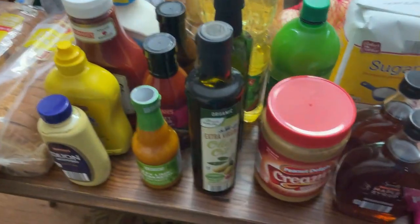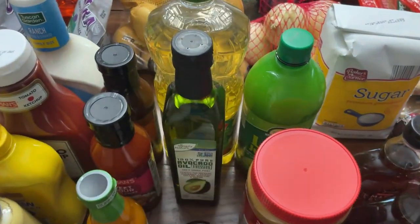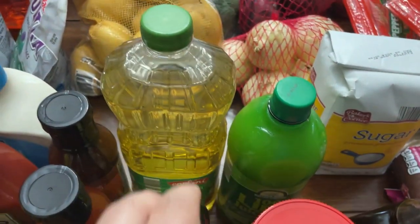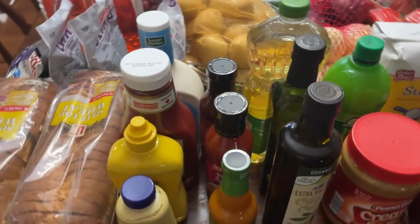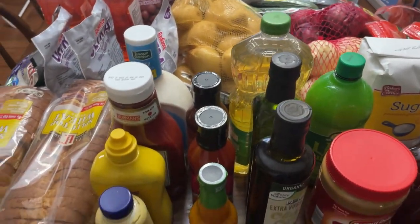And then I needed to restock oil. So I got olive oil, avocado oil, and canola oil. Yes, I do buy canola oil for certain things. Shame on me, but hey, it's convenient and it's cheap.